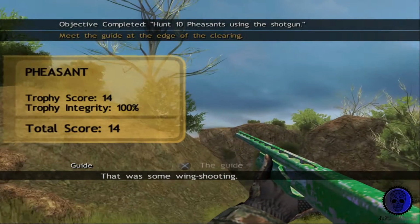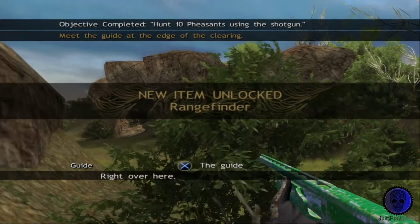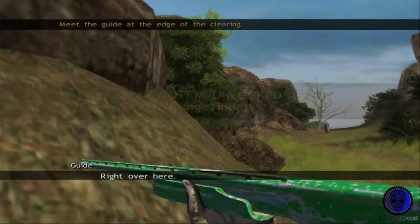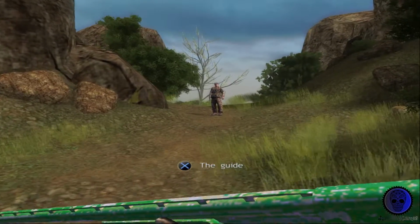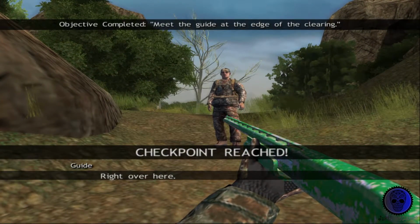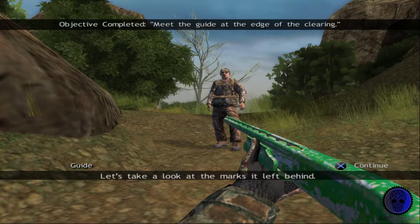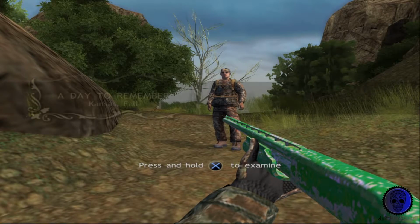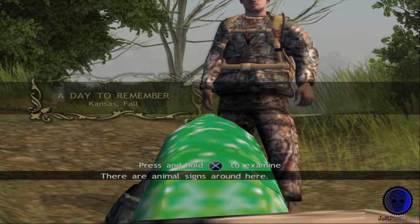That was some wing shooting. Right over here. It looks... Let's take a look. There are animal signs around here.